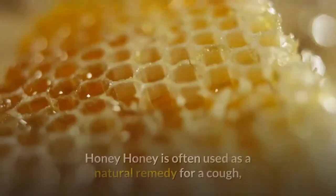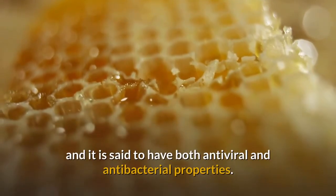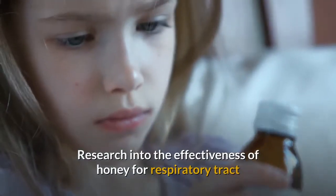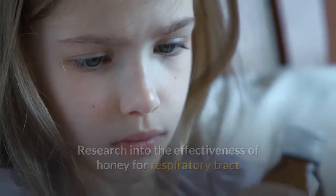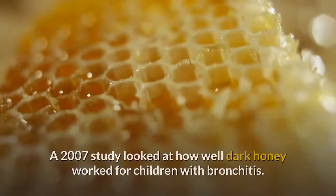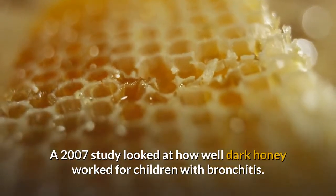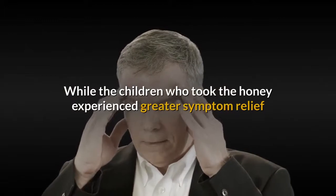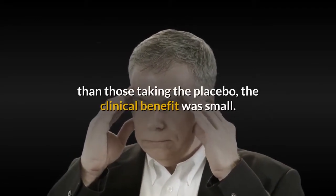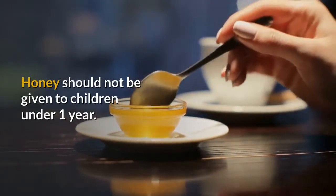Honey is often used as a natural remedy for a cough, and it is said to have both antiviral and antibacterial properties. Research into the effectiveness of honey for respiratory tract infections indicates it may be an effective home treatment. A 2007 study looked at how well dark honey worked for children with bronchitis. While the children who took the honey experienced greater symptom relief than those taking the placebo, the clinical benefit was small. Honey should not be given to children under 1 year.